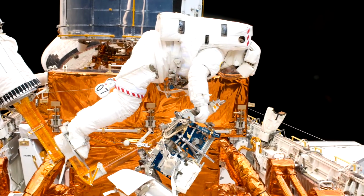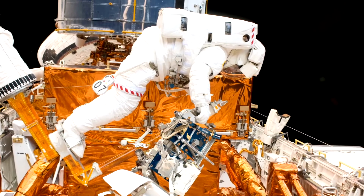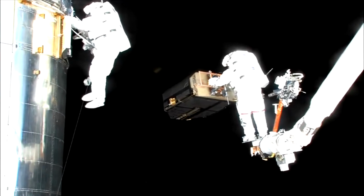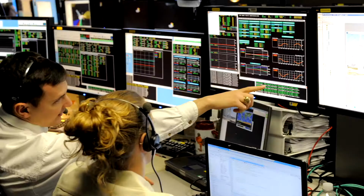When new instruments are brought from Earth to Hubble, they need a chance to eliminate any trapped gases that could cause interference with their performance. This is a process called outgassing. Once that procedure is complete, scientists work with engineers to ensure that instruments are properly calibrated, so the quality of the data is top-notch.